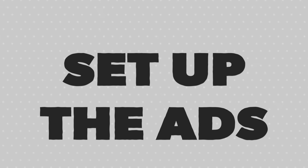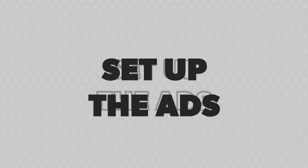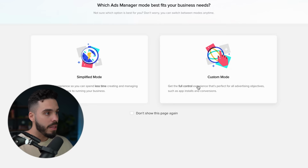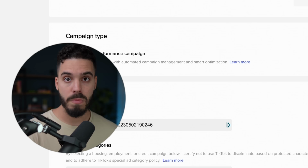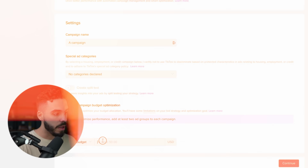Okay, so let's go ahead now and set up the ads. So basically what I'm gonna do here is I'm gonna click the create button, custom mode. Now what I'm gonna do is I'm gonna choose website conversions. And basically what I'm telling TikTok is that I'm looking for people that are gonna complete a specific action inside of the store. And we're gonna do campaign budget optimization. So basically what this does is that I'm able to set a budget at the campaign level, and it's able to be allocated automatically by TikTok at the ad group level based on the performance. We're gonna start off at $100 a day.